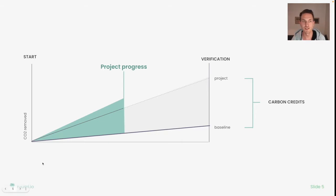So to summarize, we don't just do carbon accounting at one point in time. We actually forecast your business as usual emissions going forward in time, which is then used as a base for creating your carbon credits. So without a baseline, you can't have any carbon credits.